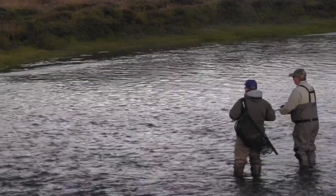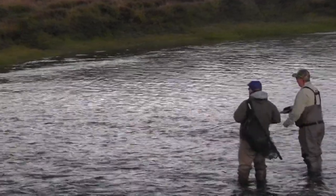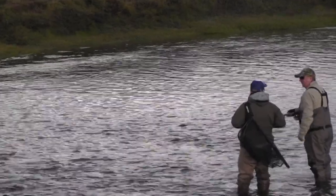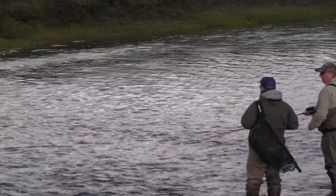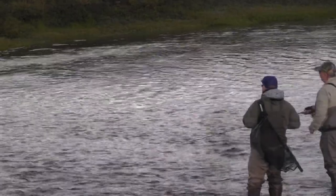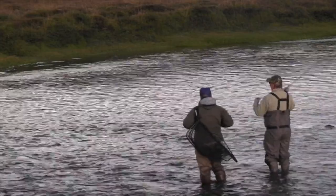So, for some reason, one fly excites them more today than another day. Yeah. So weight and size and everything matters. One more cast with this fly. Yep. Make it count.